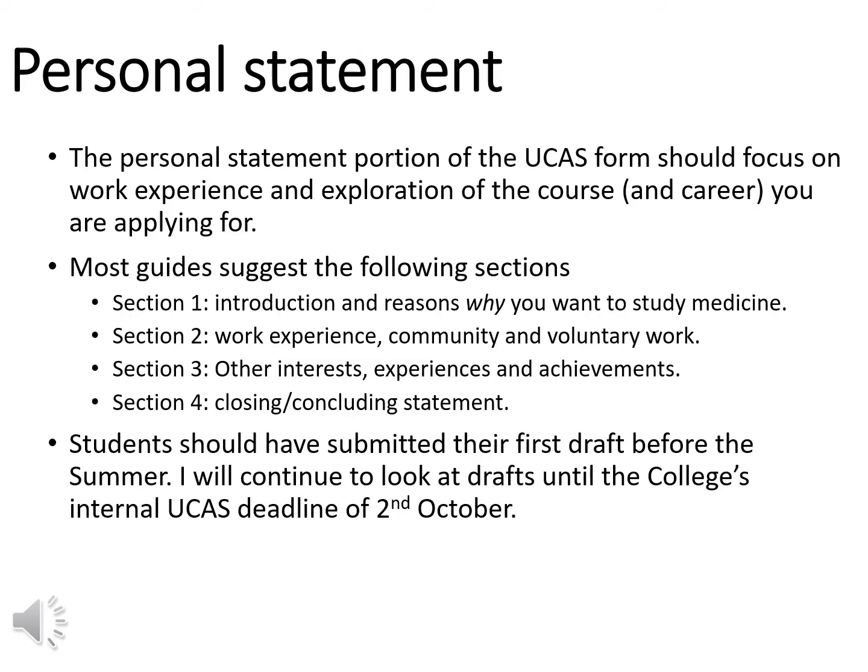One section of the UCAS form requires our students to upload a personal statement, and the personal statement has been something we've been working on since before the summer. So most guides suggest the following sections. Section 1, an introduction, reasons why you want to study medicine, dentistry or vet med. So what is it that has inspired you?